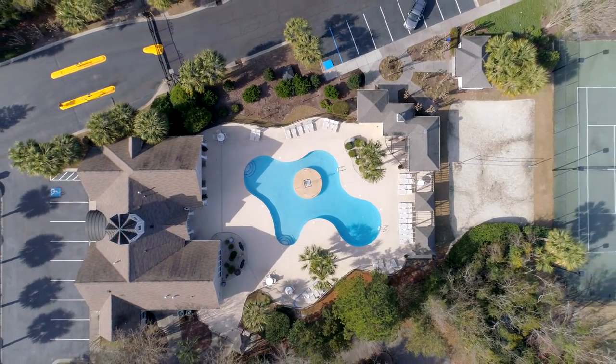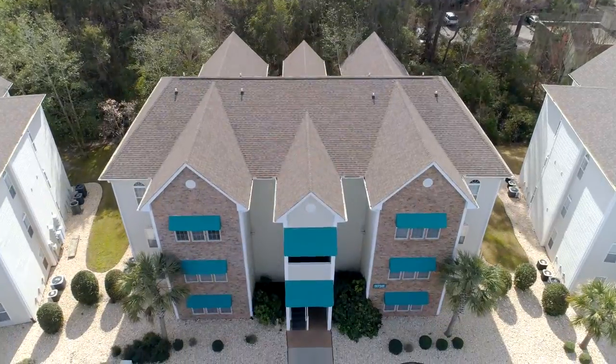Charming unit in Savannah Shores, in a location that simply can't be beat.